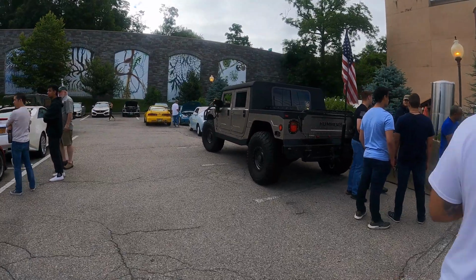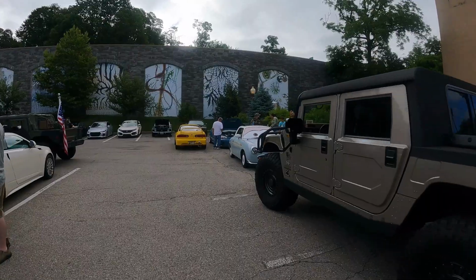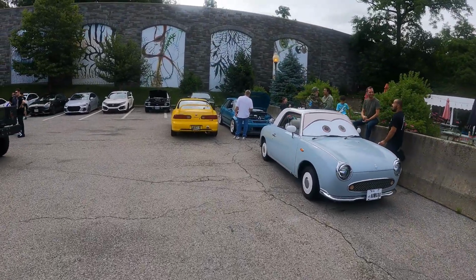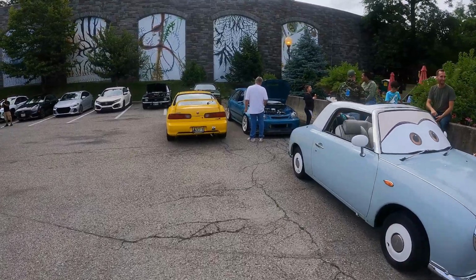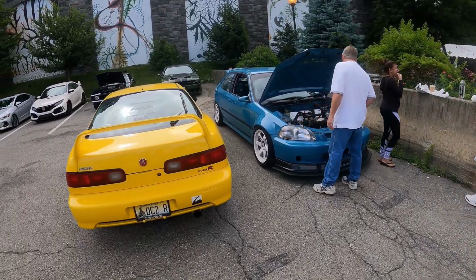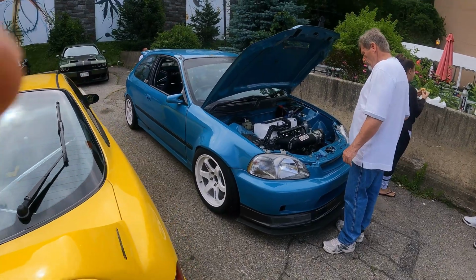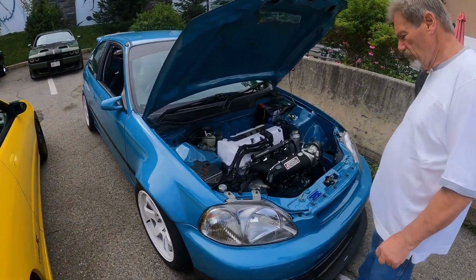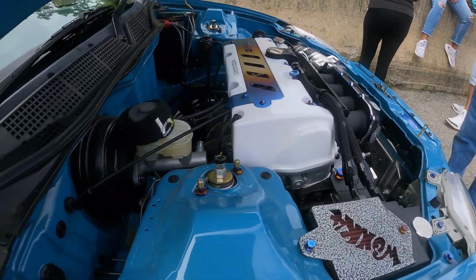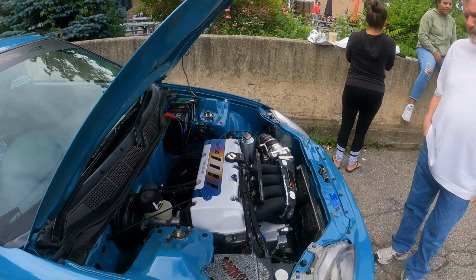Yo, I gotta see this. The EK hatch in the background, K-swap. I saw a Prelude in the back over there too. That's also K-swap. It's not something you see. But here's the thing: those Preludes with the H series, they don't really get K-swaps like that. This is heat. You understand how hot it is? Yeah, this is fire. Another one, a lot of K-tuned parts.